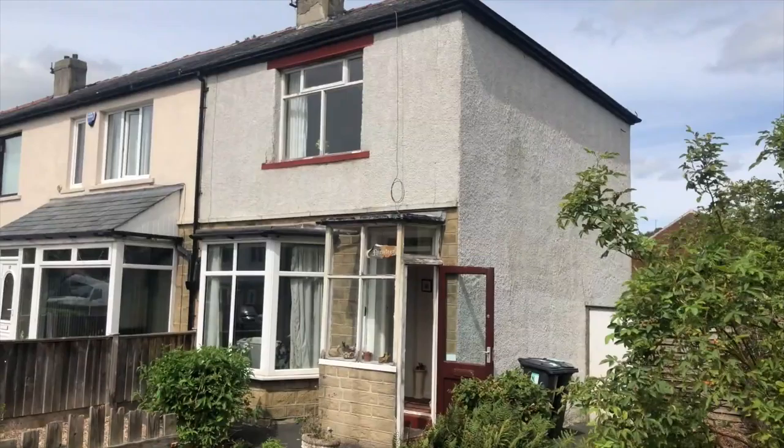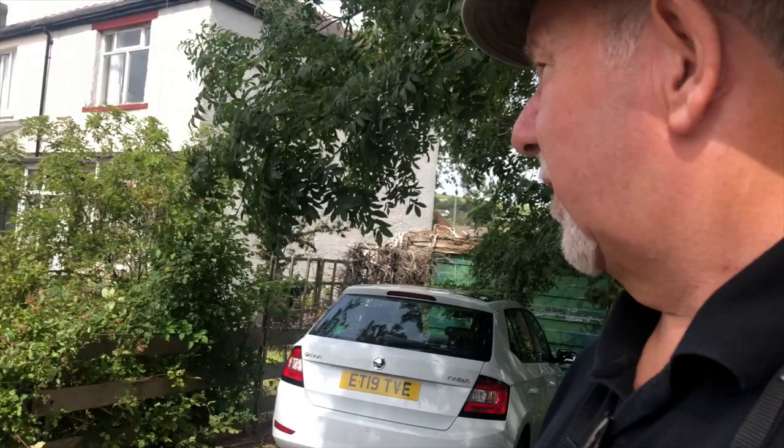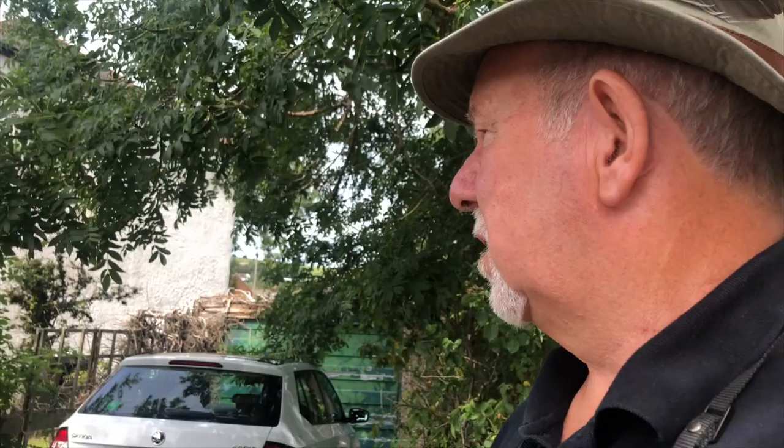This is where Margaret's mother used to live, and her mum and dad have lived here since the 1950s. Yeah, the house was built about the 1930s, and it's a little suburb of Huddersfield.